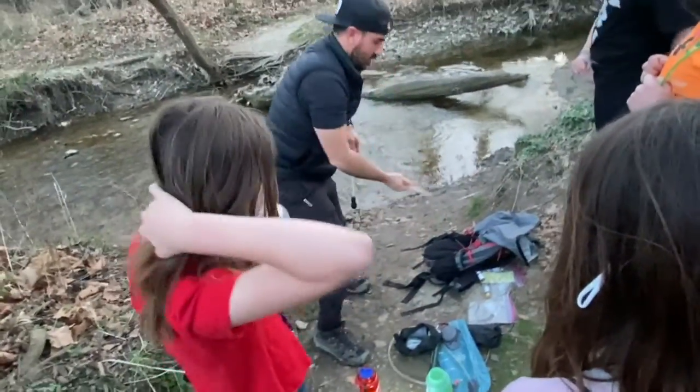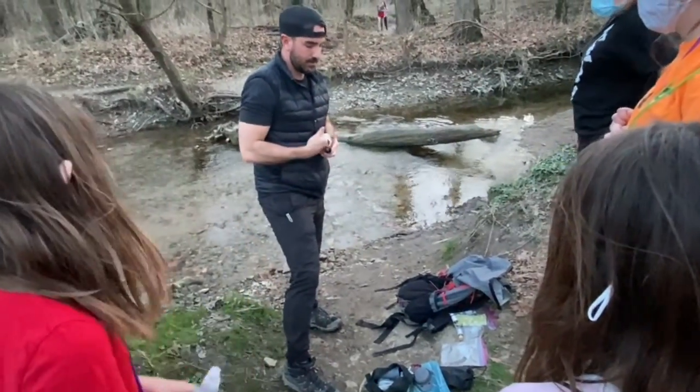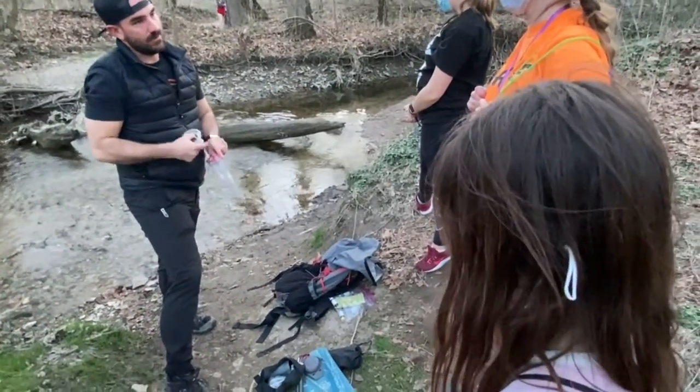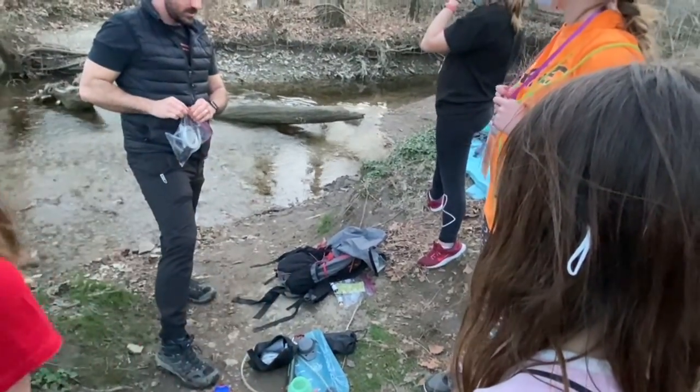But then for volume, that's probably the reason why I would use the pump. It's because you can get a lot of water real quick, and after a lot of hiking, you're going to be tired. You don't want to have to bend over with a Life Straw or try to get the water. I took the Sawyer Squeeze with me.